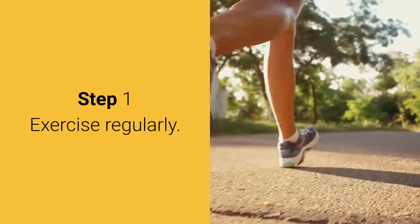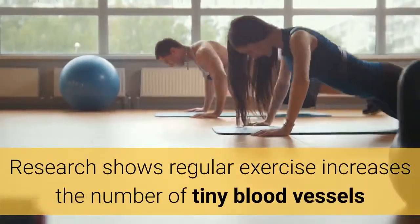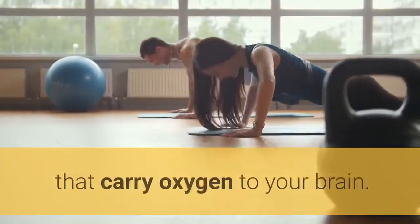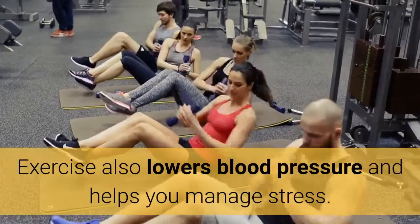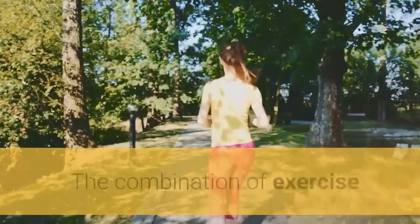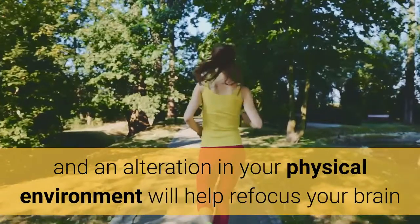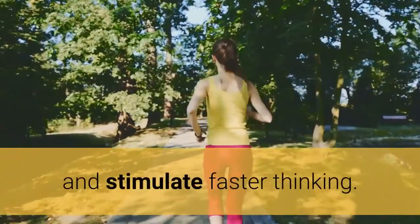Method 4. Keeping your brain healthy. Step 1. Exercise regularly. Research shows regular exercise increases the number of tiny blood vessels that carry oxygen to your brain. Exercise also lowers blood pressure and helps you manage stress. When faced with a particularly stressful situation, take a walk. The combination of exercise and an alteration in your physical environment will help refocus your brain and stimulate faster thinking.